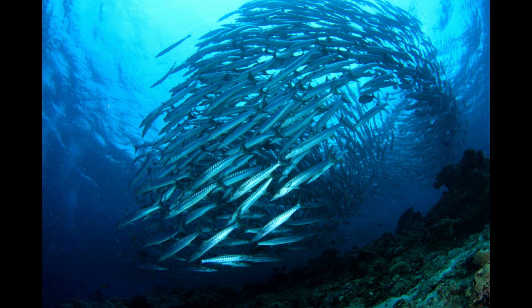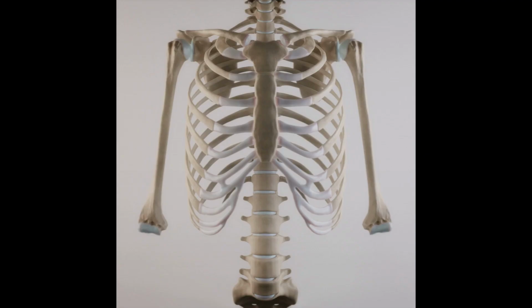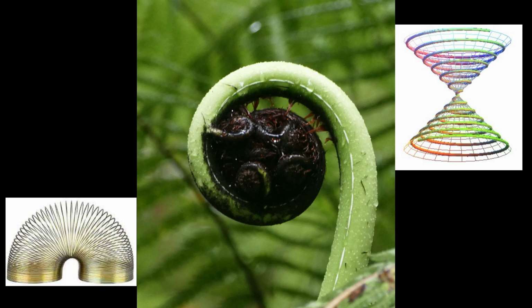The human body also, just think of the rib cage. It's not a spiral, but it is circular, and it does exactly the same thing. It's protective. Basic stuff like a slinky. And these conical sort of shapes. Various springs. It's quite interesting to see where we see these in everyday life.